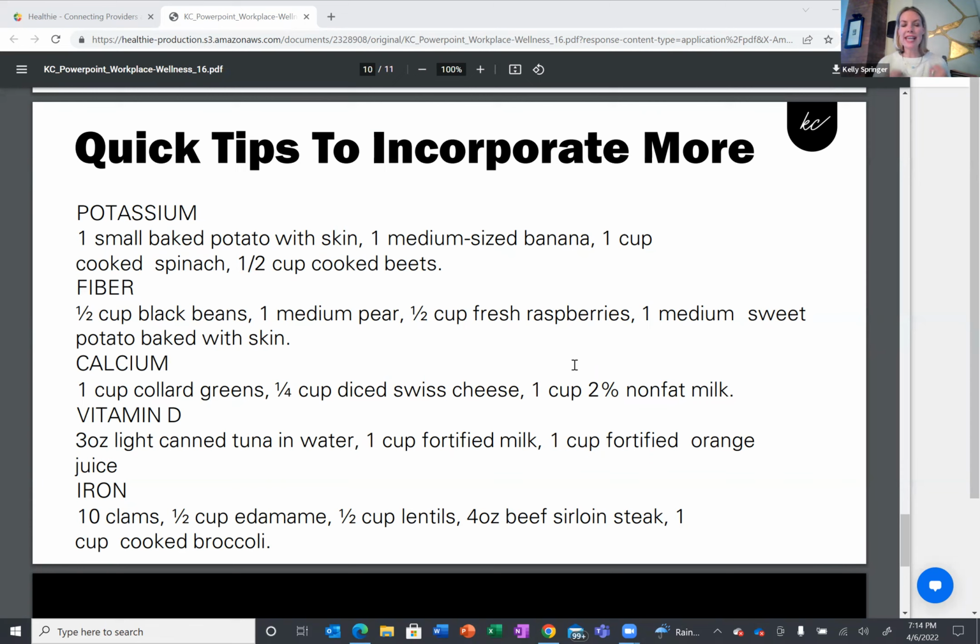As you can see, every single thing on this page in front of you is showing you how to incorporate whole foods into your diet to make sure you're getting the nutrients, the vitamins, the minerals, the proteins that are needed to sustain our bodies. We need to fuel our bodies with food, giving it what it needs to actually survive.